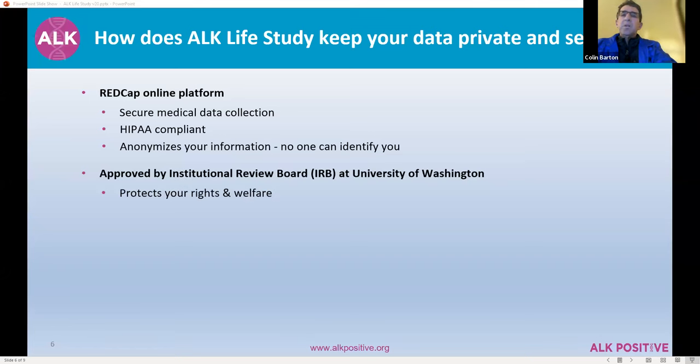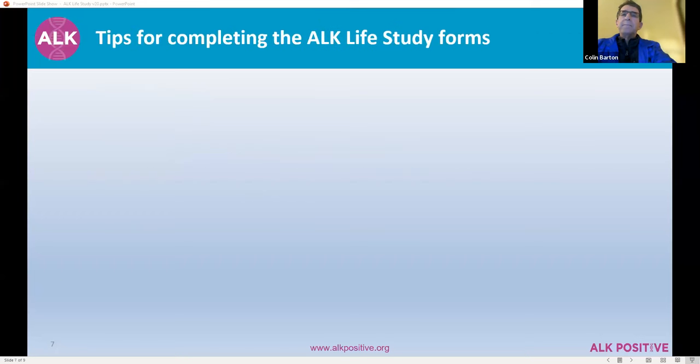This study has been approved by the Institutional Review Board at the University of Washington, and that is designed to protect patients' rights and welfare.